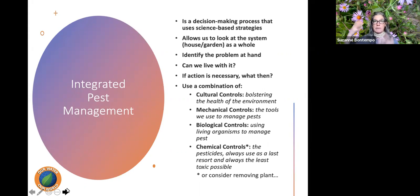But if there is an excessive infestation of aphids or whiteflies, scale, and other pests, then we might need to take action. When we take action, it's going to be a combination of actions. Those are called cultural controls, which is bolstering the health of the environment, which we're going to talk a lot about today. Mechanical controls, which are the tools that we use to manage pests. Biological controls, which are the living organisms we use to manage pests. And then chemical controls, which are the pesticides. We're always going to use these as a last resort, and we're always going to use the least toxic possible.